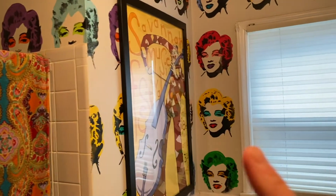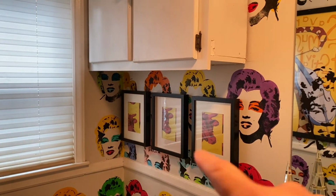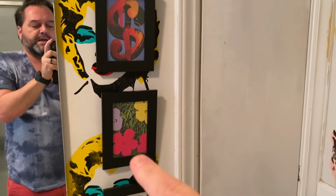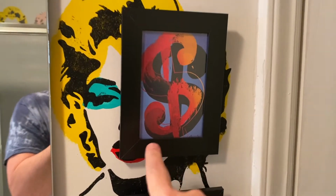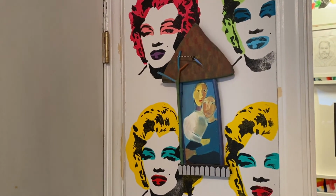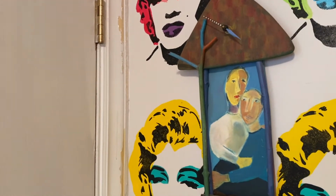You see here I've got a Savannah Music Festival poster on the wall. I've got Warhol inspired wallpaper prints, and I have some Warhol, these are just postcards in cheap IKEA frames. These frames were 99 cents for like a pack of 5. And there's a clock here that my friend Tamara's daughter, Angela, got us a long time ago. Love it.